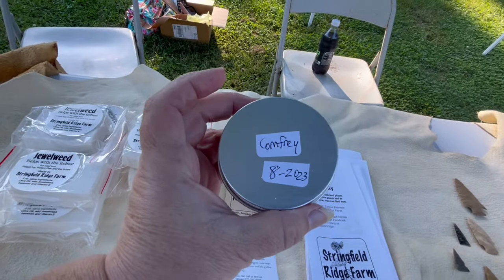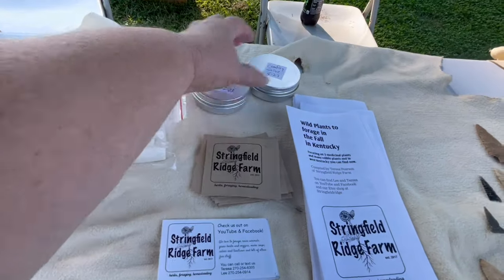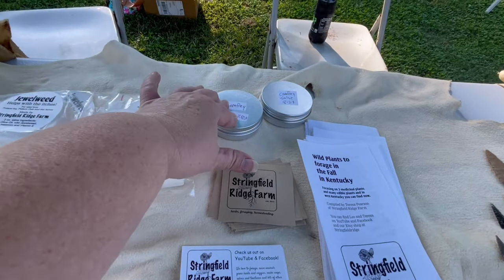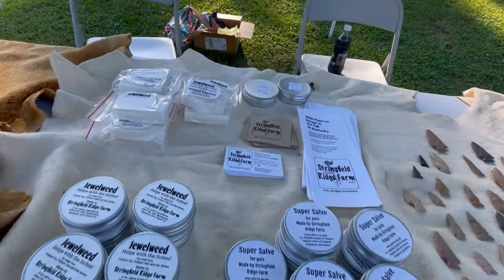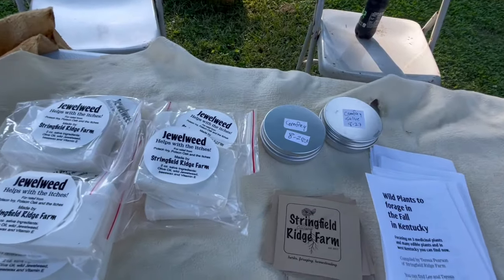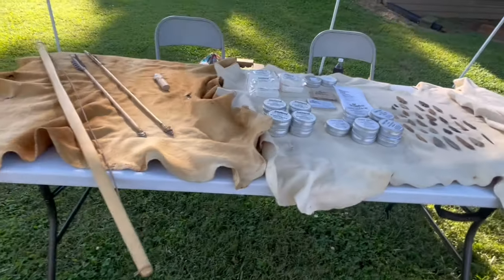I also brought a couple of comfrey salves that I made, but I'd only had two made of those. I have three, but I kept one at home, and I don't have labels for those, so I don't usually sell those. I just had made a couple of extras up and brought them with me. But there's our table.